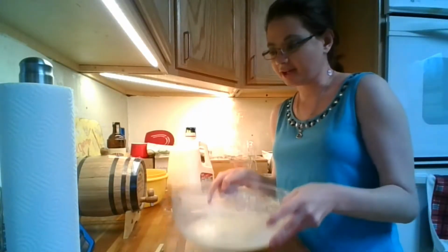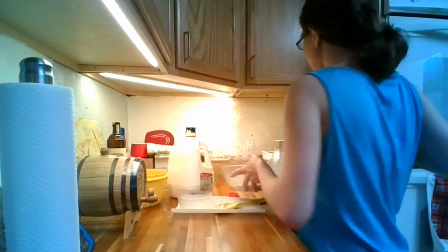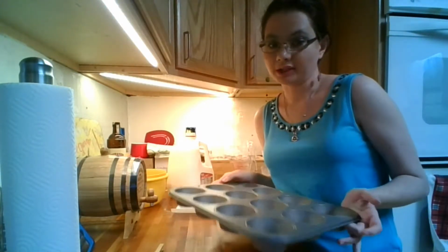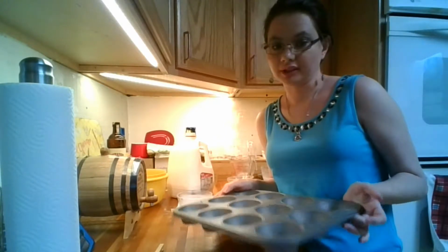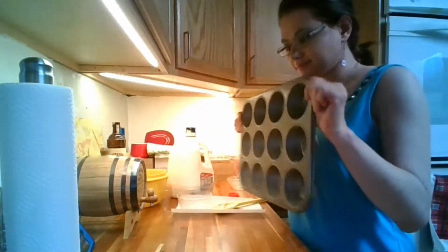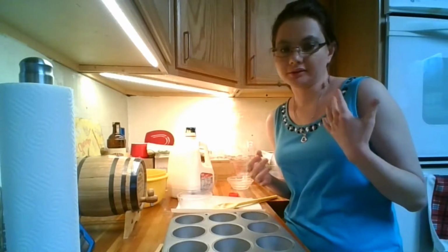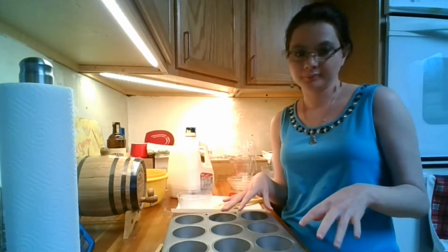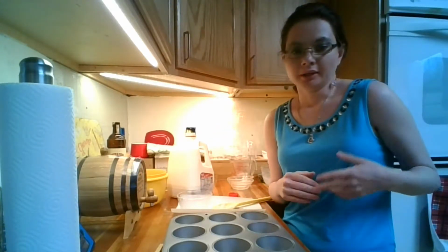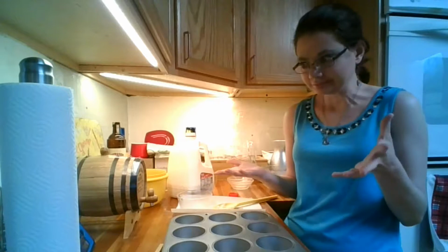Temporarily, I'm going to set this batter aside and focus on our baking pan. This recipe calls for 12 muffins, so I've made a pan that can hold that amount that I set aside earlier. Something like this. And you can either grease the cups with cooking spray or butter or margarine, whatever you want to use.